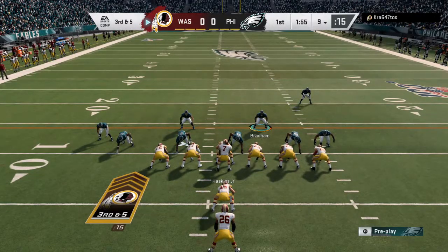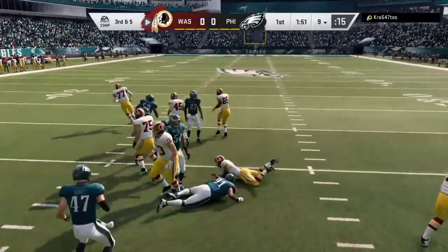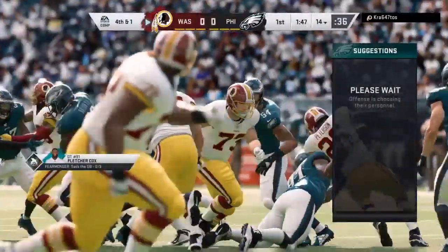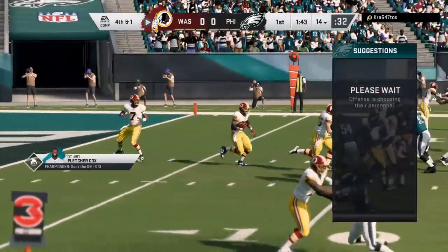Third down, it's Adrian Peterson. He's going to be marked down very close to the first down marker, but it looks like he's a yard short. Call it a gain of 4, but not enough. The punt team going to need to be summoned here on 4th down.